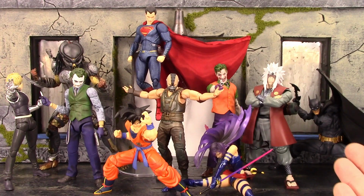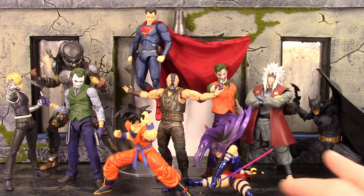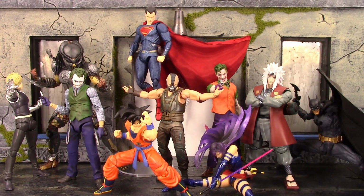But I think Rebeltech did a fantastic job with this Batman. It's a very good comic booky type Batman figure, and if you want a good import comic book Batman figure, this is definitely the one to get. The detail was handled very well, articulation is out of this world, excellent, and the accessories are also awesome as well. So that is my honorable mentions list.